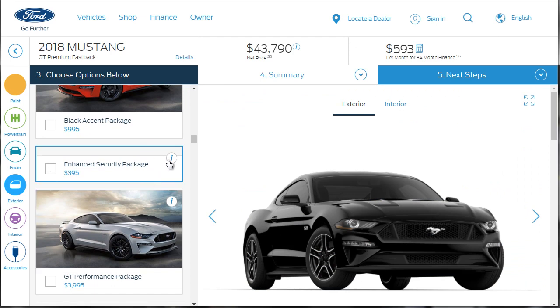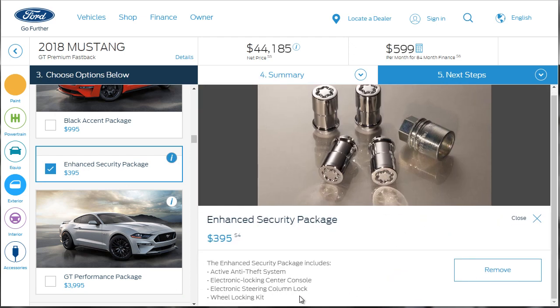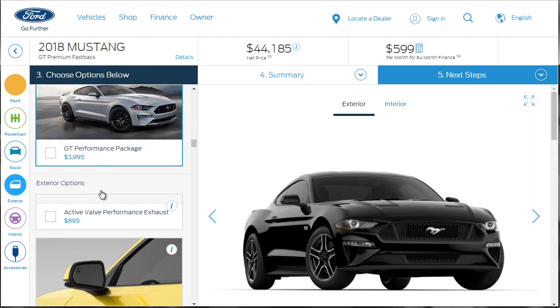Enhanced security package, I'm already over that. Let's get that. We're going to get that. What does that give us? That gives us active anti-theft system, electronic locking center console, electronic steering column lock, and wheel locking kit, right? These wheel locks that you go on here. Okay, that's cool. For $400, that's great.